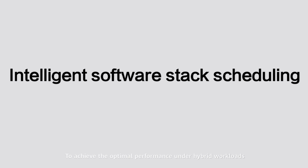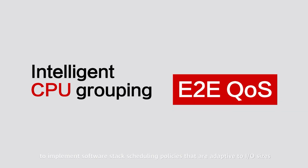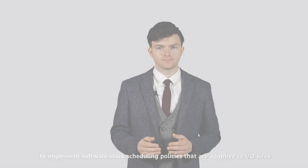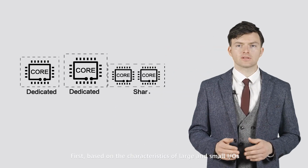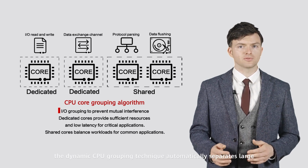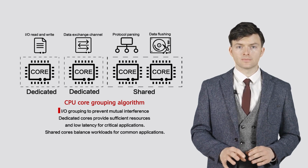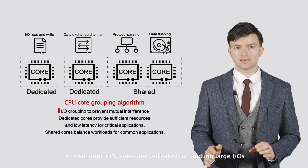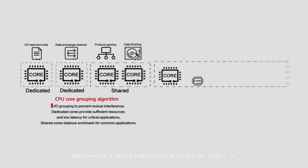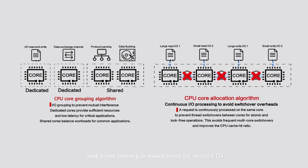Next, let's go over intelligent software stack scheduling. To achieve optimal performance under hybrid workloads, OceanFS uses an intelligent CPU grouping algorithm and end-to-end QoS to implement software stack scheduling policies that are adapted to I/O sizes. First, based on the characteristics of large and small I/Os, the dynamic CPU grouping technique automatically separates large and small I/Os into two queues and specifies CPUs for the queues, so that some CPU cores are dedicated to handling large I/Os and some to small I/Os. This ensures a high bandwidth is provided for large I/Os and a low latency is maintained for small I/Os.